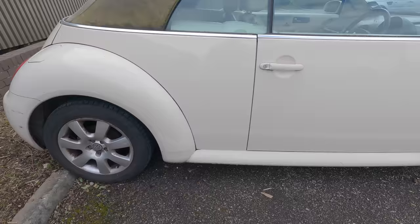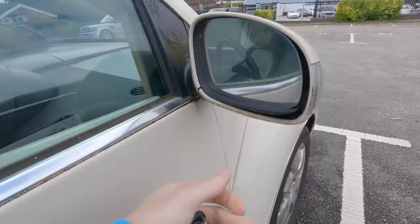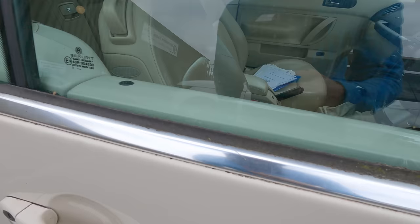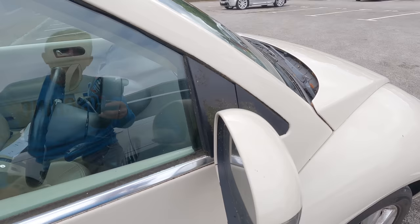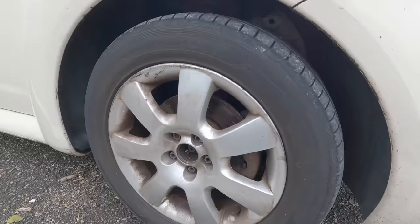These usually rust quite badly around the sills and stuff. We've got a damaged mirror surround here. This is an absolute bucket. We've got perished rubbers. This has spent all of its life parked under a tree, I think. It's covered in mould, moss. Another Hankook on the front and another damaged wheel with a missing wheel centre. It's good clean. More body damage at the front there.